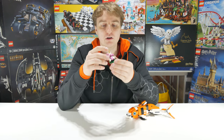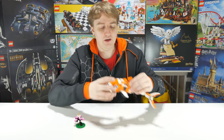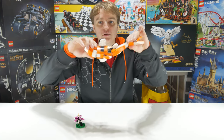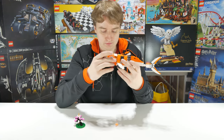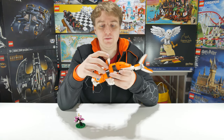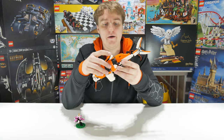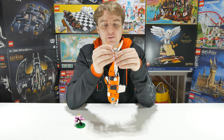You get a little water lily here, which is actually very nicely done for the parts that you have to use. And then you have the koi fish, which is actually a pretty nice thing. So it fully articulates, and with the tail here, you can get the whole fish action going. The fin on top also moves. The fins down here also have movement to them, but not like that. And the fin at the back can also move, although I think it's mainly supposed to be kept like this.